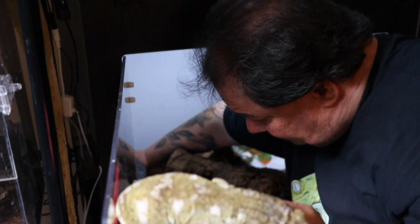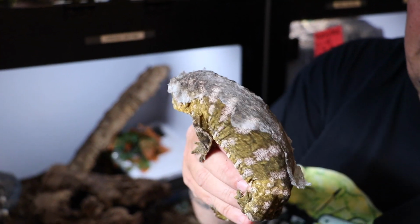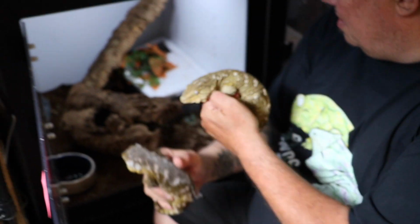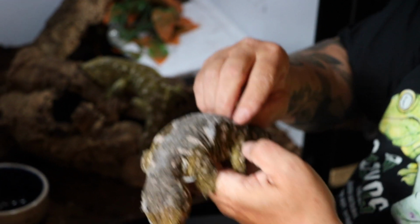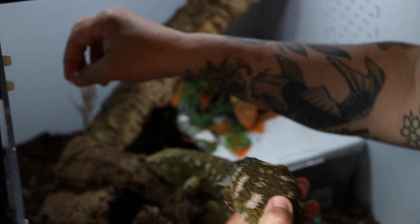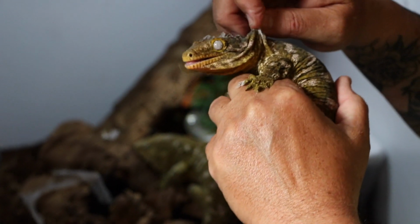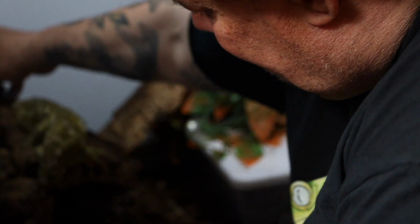Oh, she's in the middle of a shed. See, she's in the middle of a shed. So usually that means they're gonna drop eggs soon. So I'm actually gonna peel off a little of her shed because it's on her. As you can see, we just peel it off. No big deal. Sometimes you gotta watch her. She will nip at you. She doesn't like to be peeled off. So you gotta watch her. But she's a Nawami mix. She's very nice.